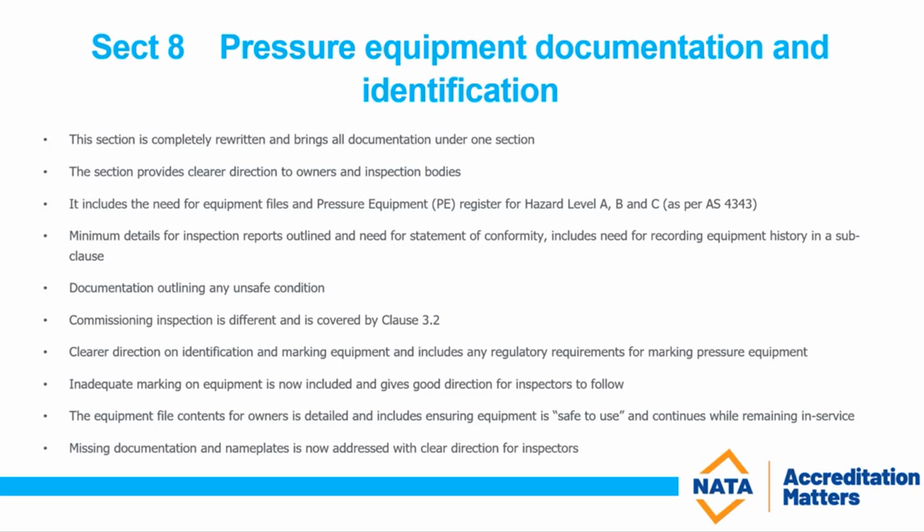But it's up to each owner of equipment to determine how they will maintain the register. I do know some inspection bodies maintain the register for their clients, but it belongs to the client, and they need to make sure that they have hazard level A, B, and C included regardless.